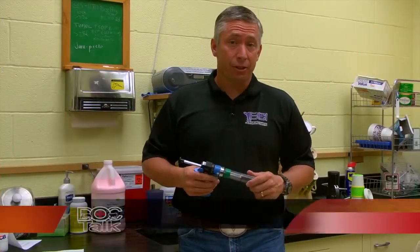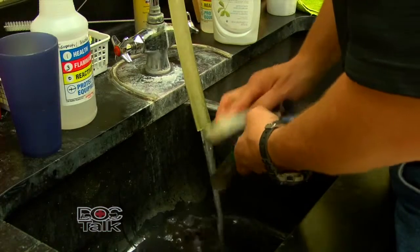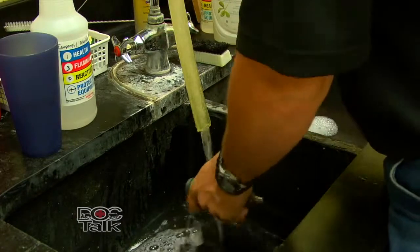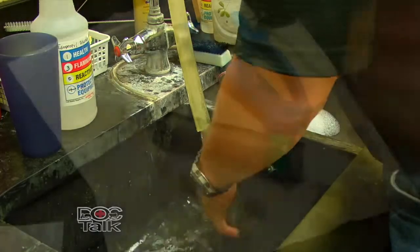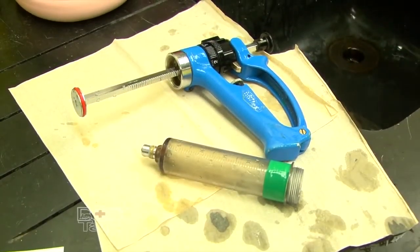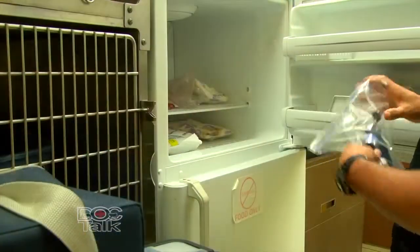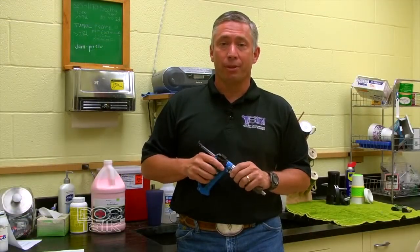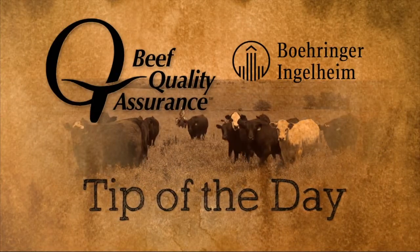Today we're going to talk about taking care of your syringe and cleaning it after you get done. First thing you want to do is take the syringe and clean the outside with warm soapy water, get all the manure and different things off of the syringe. Then you're going to take the syringe apart to clean the inside. On the inside of the syringe, never use soap. Only use warm water to rinse the inside of the syringe out. We're going to let the syringe dry, and after it dries, we want to put it in a dust-free environment. One of the best places is to put it in a Ziploc bag and then put it in your freezer. But before you use the syringe the next time, make sure that you allow that syringe to warm up to room temperature. That's today's BQA tip of the day.